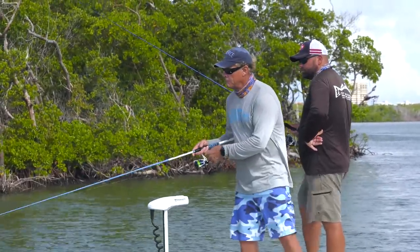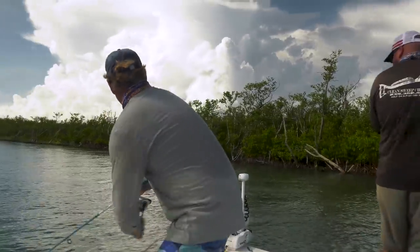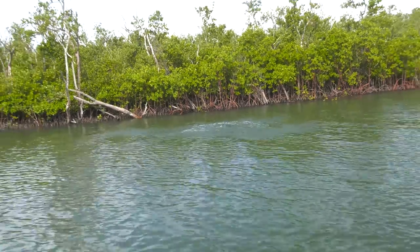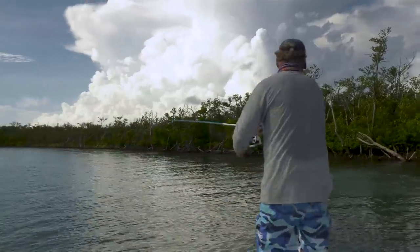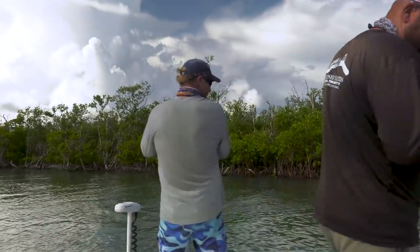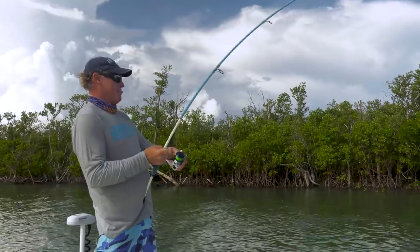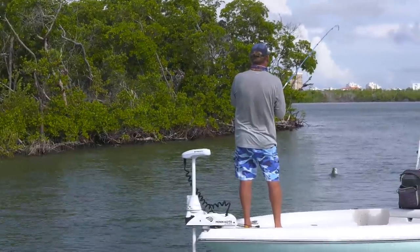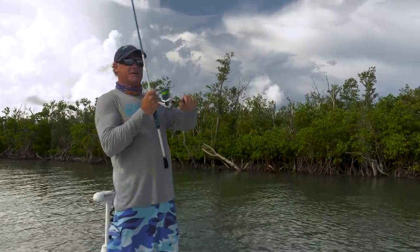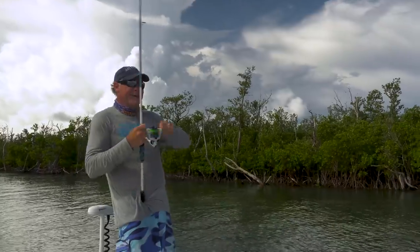Here we go. Fish on. Got him. Nice! Tarpon? Tarpon. I wonder if that's what I had before that busted me. Might have been. But that tarpon's gonna stay out here, I would guess. Nice tarpon, man. All right. That works. I'll take that over snook.